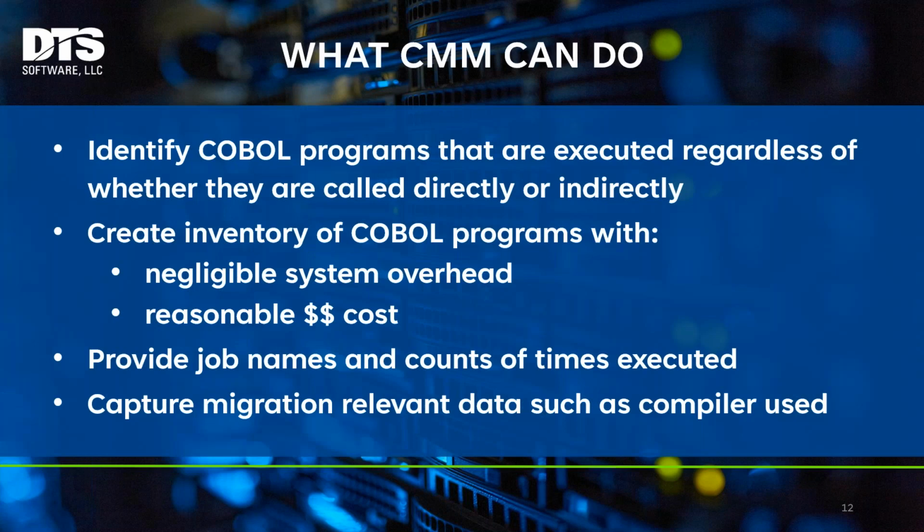Right off the bat, we can identify COBOL programs that are executed. And we can give you this information whether the programs are called directly or indirectly. We create an inventory of COBOL programs. You give us your load library, we run through them, and we determine, okay, this executable has a COBOL program, this is the name of it. We provide all that information for you, and we do that with negligible system overhead, so it doesn't impact your system, and it doesn't impact your wallet. We have reasonable cost, so on both sides, we're making things good for you.